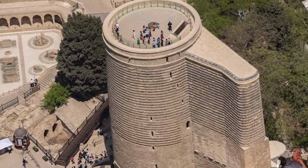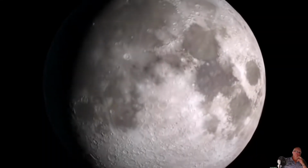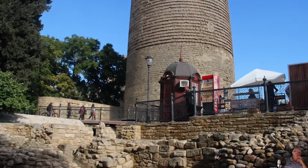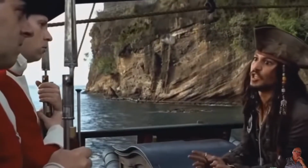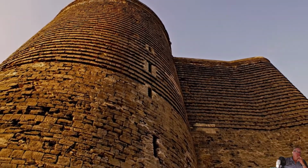Alternatively, it could be an observatory. The stone protrusions that jut out from the tower correlate to the upper and lower levels of the lunar cycle. The name Maiden's Tower comes from a legend about a king's daughter leaping to her death from the top of the tower to avoid an arranged marriage, but there's no historical evidence to support this.